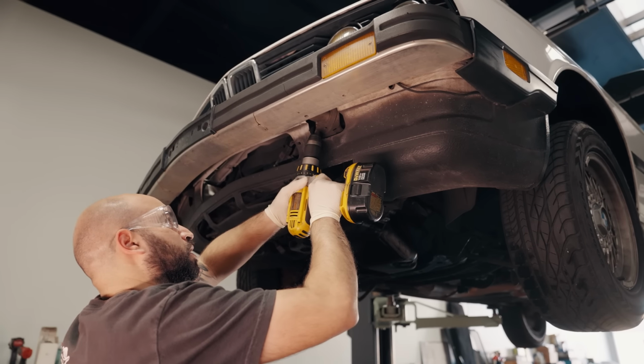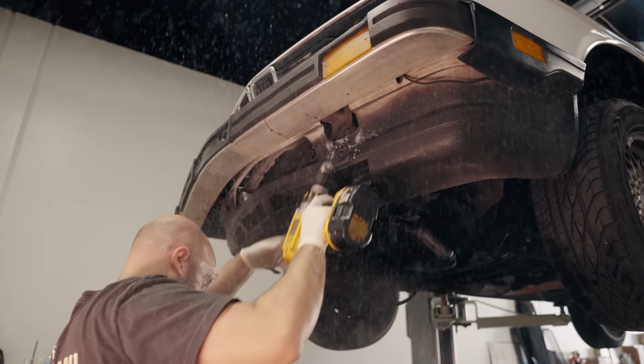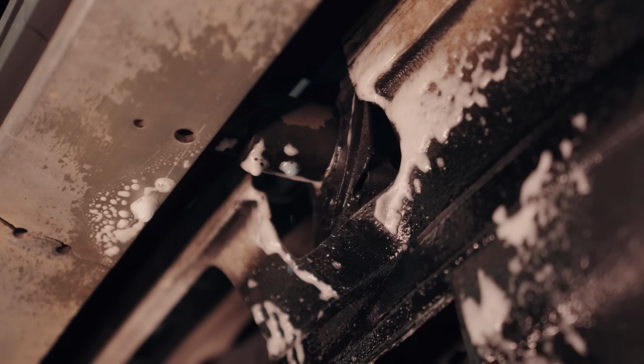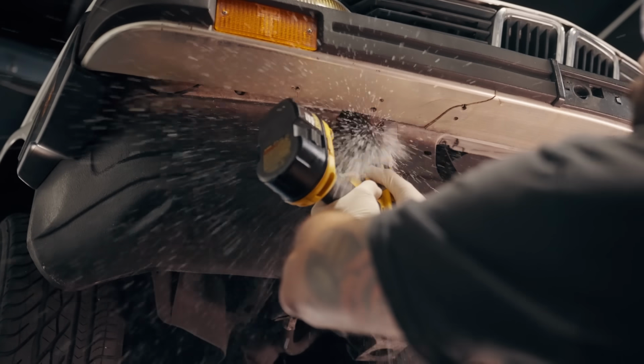It's gonna have to go through 2 layers of metal. Woo. Oh! Drilling out the shocks allows the shock fluid inside of them to escape, and that allows us to compress the bumper shocks down, therefore pushing the bumpers closer to the body itself.